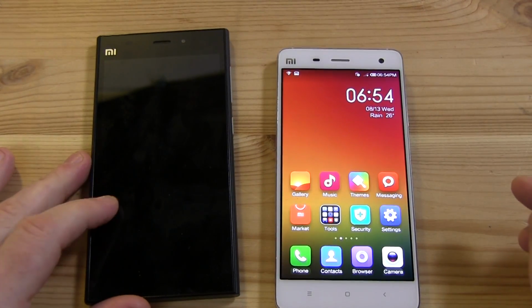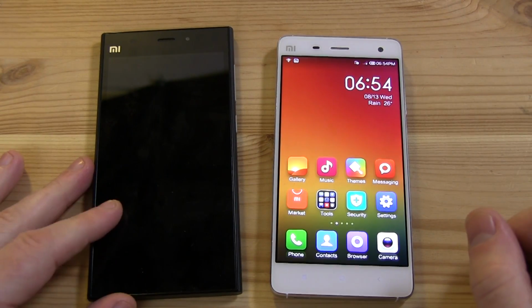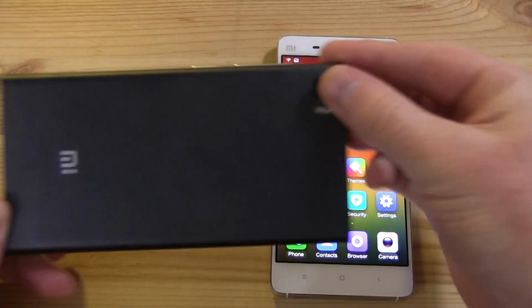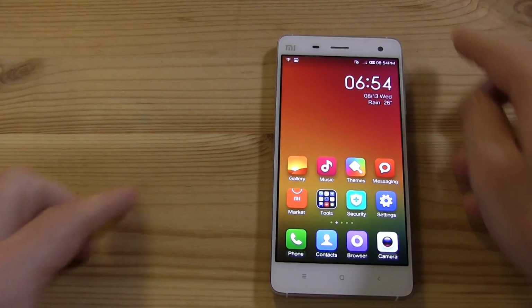This guy's been my go-to phone for the last couple of months, and actually it's my favorite phone at the moment. It's one of the best phones I've ever used, and I've been very impressed with it. It's pretty much flagship spec when it came out early this year, and it was sold for a very aggressive price. So the Mi 4 kind of follows in a similar vein.